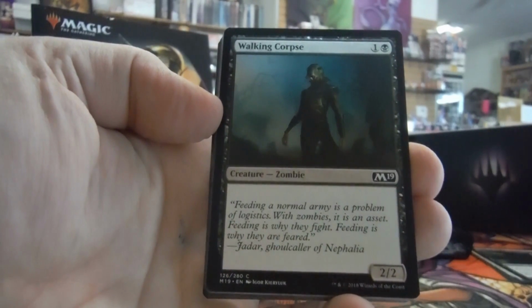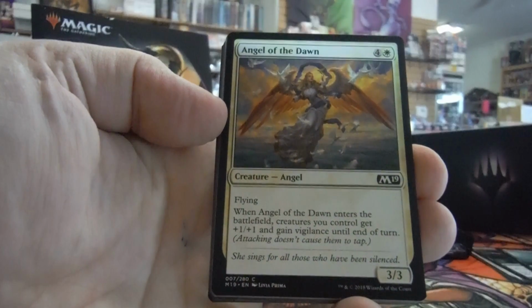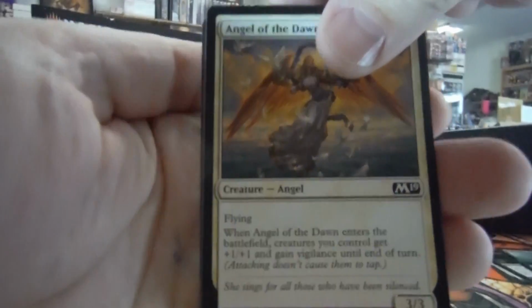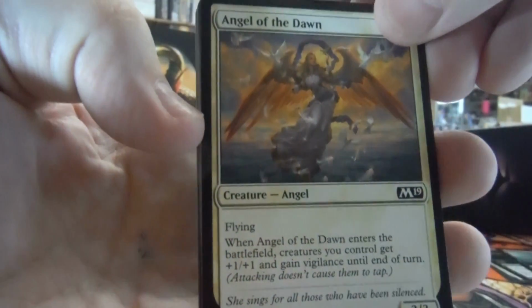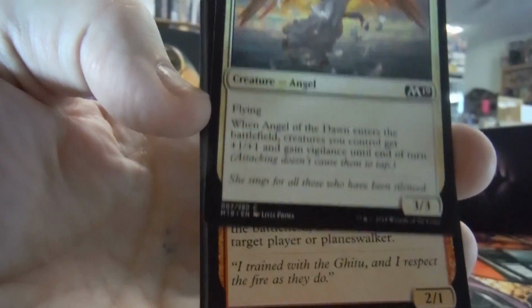And so that's Child of Night, Walking Corpse. Okay, these are all commons. Angel of Dawn, look at that artwork. Yep. That is so cool. The commons have great... That's the thing about Magic artwork. Sometimes in some games, you can look at the artwork and go, I can tell the rarity. In Magic, everything is consistently good art. So you could take a piece of art and go, what rarity is this? And people will get it wrong. That's awesome. Okay.